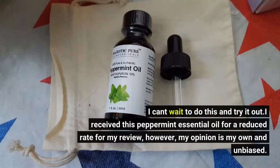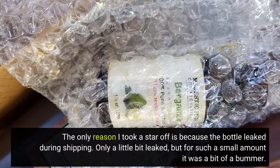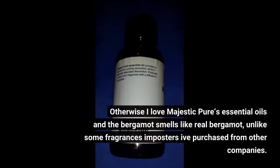I received this peppermint essential oil for a reduced rate for my review, however, my opinion is my own and unbiased. The only reason I took a star off is because the bottle leaked during shipping. Only a little bit leaked, but for such a small amount it was a bit of a bummer. Otherwise I love Majestic Pure's essential oils and the bergamot smells like real bergamot, unlike some fragrance imposters I've purchased from other companies.